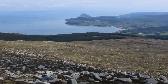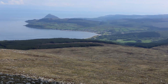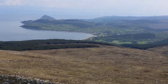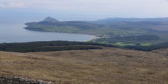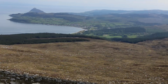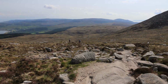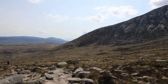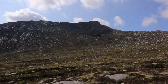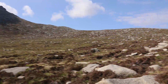All the way across the moor, down round the corner. Don't know how far away that is, how long it'll take. Hopefully no longer than half an hour, but we'll see. It's currently 10 to 4, so let's see if we can get there by 20 past. I'm a good bit down now, still got a long way to go. That's looking up. It's Goatfell, top up there. That's where we've come down.